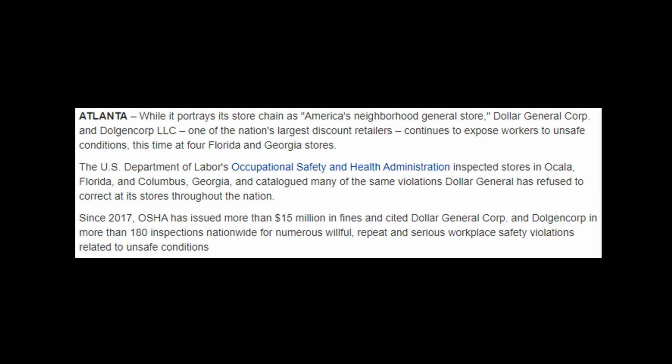And at the end of this video, I'm going to put a little blurb about protections for whistleblowers, because if you're seeing this at a Dollar General, you deserve a safe workplace, and you deserve a place that you can work without fear of being caught in a fire hazard.